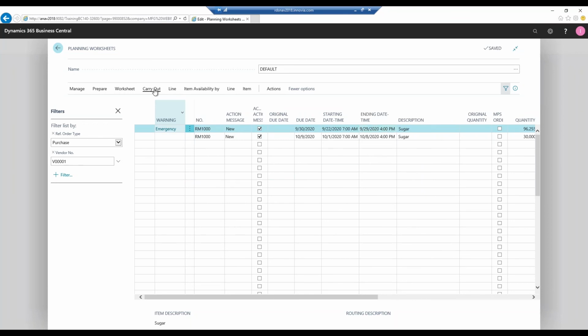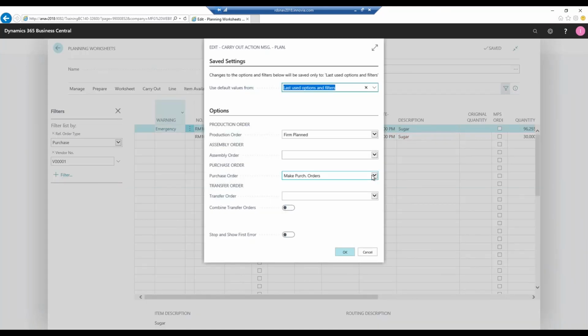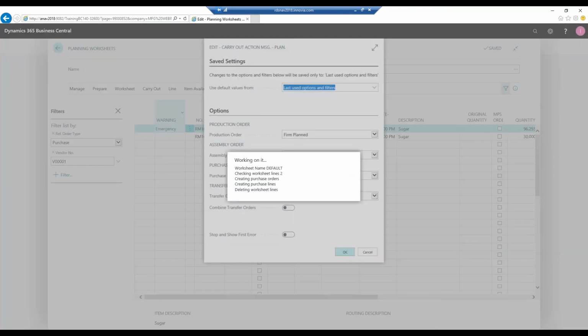And yeah, if we carry on, we could go look at it if you want. It does give you options for purchase orders as well. You can just make the purchase orders automatically, or you can choose to send them all to the requisition worksheet. Maybe the planner works in the planning worksheet, the purchaser works in the requisition worksheet. You can choose to do it that way as well. We'll just make the purchase orders and go look at that.